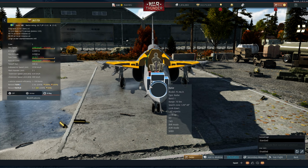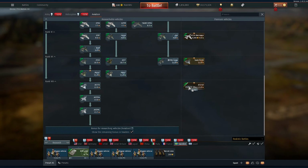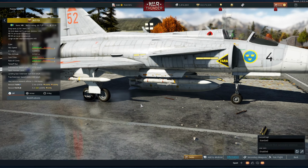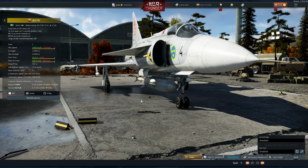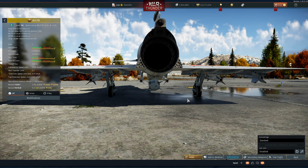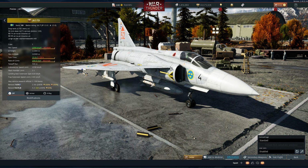We still have the good old PS-46A, which is obviously the same radar as the normal JA-37D, sorry. So you should expect the same performance out of the radar. I gotta be honest with you guys, I don't like this radar too much, but when you are using a Sky Flash, it doesn't matter too much. Here, the main change is that we have the AIM-120, the RB99. So this is the main thing. This is what is gonna make this aircraft sellable, right? This is the main reason for buying this thing, because it's a Viggen that, although it has a very high BR, it is a rank 8 as well, but also has the AIM-120.